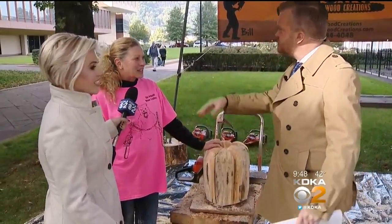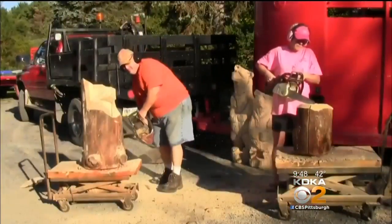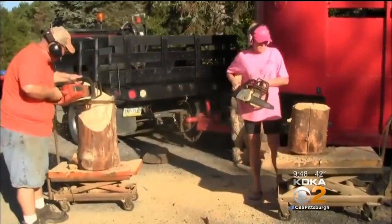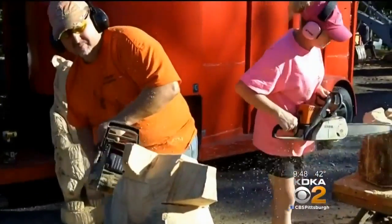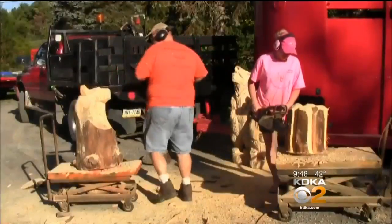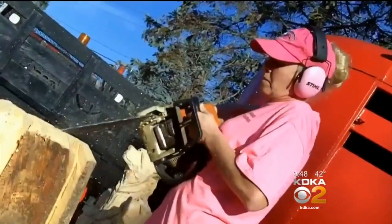Correct. How did you guys get into this? So my dad was a carpenter, always enjoyed wood. And then I met Bill, and he was a chainsaw carver. And I said to him, hey, teach me how to run that saw. And he told me, absolutely not. Well, you're going to teach me how to run the saw. So, yeah, but then I convinced him enough.